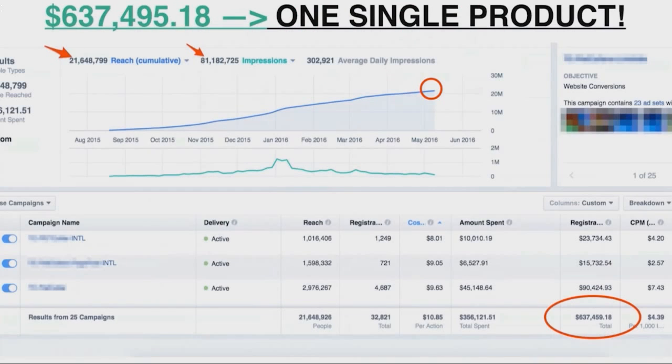Let me show you one more campaign. Here's another Facebook intelligent ad. This one product, it's one single product, okay, and it's a passion product. It's done $637,000 in sales. 637 grand in sales for me, and it's done it since August of 2015. So you see this campaign is getting bigger and bigger and bigger. We're close to 100% ROI on it. I mean, it's just absolutely destroying because of my strategy, okay?